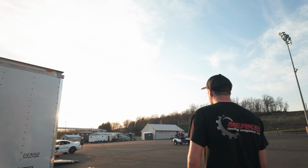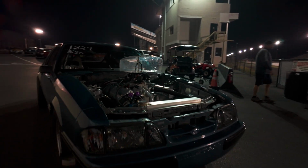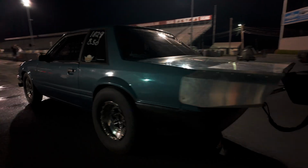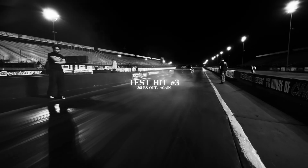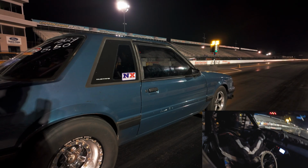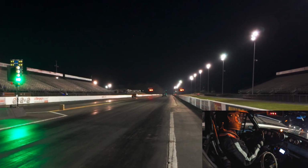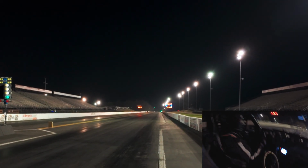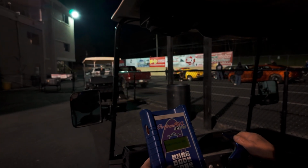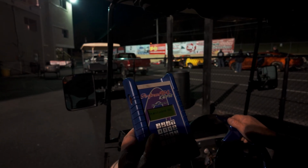So Nick was on a pass, but unfortunately it just didn't shift. So we'll do it again, see what happens. So we went 41 that pass, which was the same tune-up as it was before. It's drastically different temperature right now, so that I'm sure is what did it.